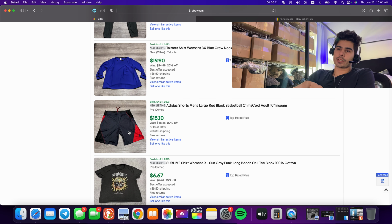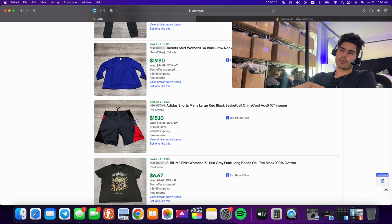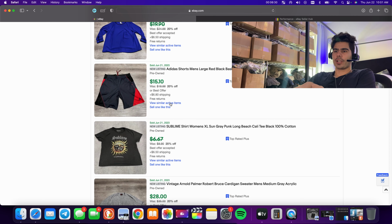These Adidas shorts were in my haul the other day. I said it might be a longer tail item, but it does have a cool design. If it was just black or just red or just gray, it wouldn't have sold fast. But since it has a cool colorway where it's red, gray, and black, and it has a stripe, if you're going to pick up shorts, try to pick up shorts that actually look really cool like this.